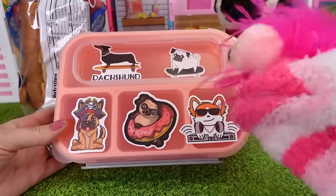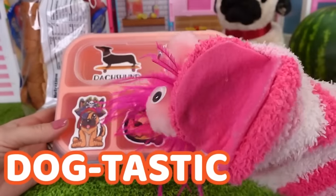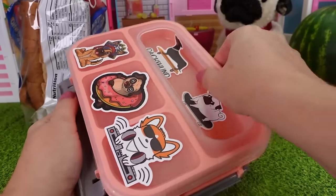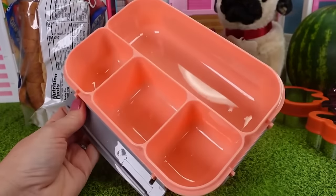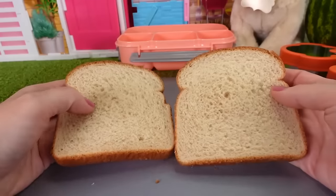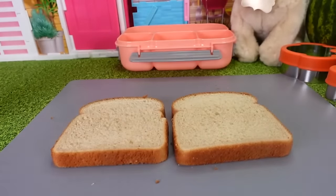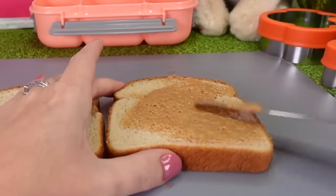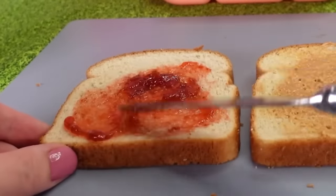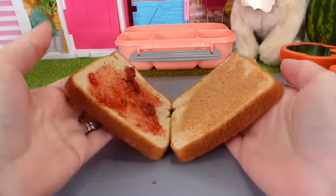That lunchbox looks dog! Now, let's put some food in there. Okay, Phoebe. Let's go ahead and open this up and prepare it for food. Let's start with the sandwich. We'll make a peanut butter and jelly sandwich. We'll put the peanut butter on here. And the jelly. Put the two pieces together.